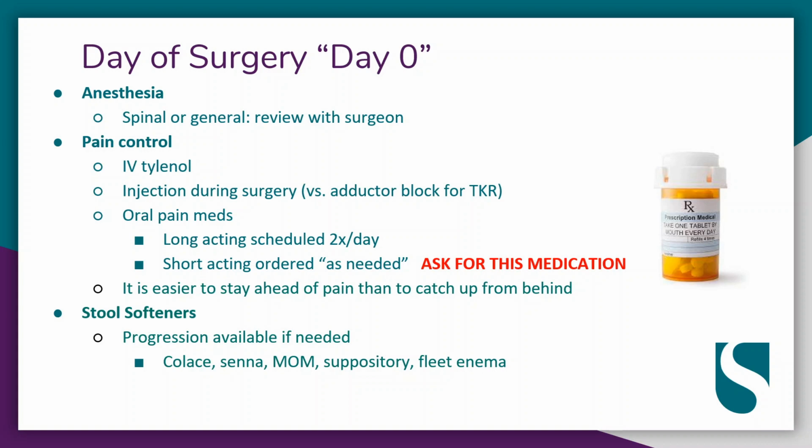So you will have that scheduled for the first 24 hours every 8 hours. And then you'll move on to scheduled oral Tylenol. In addition to that, we will also be giving you opiates. So the scheduled opiate is a long-acting medicine. It is what we call controlled release, so it gives you a little bit of medicine in your system for 12 hours. So twice a day in the morning and at night, you'll be getting a long-acting pain medicine.